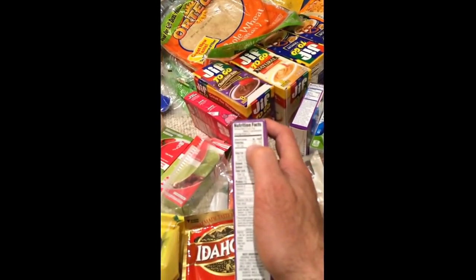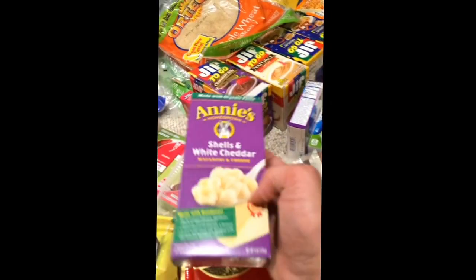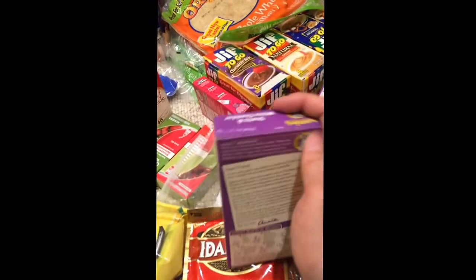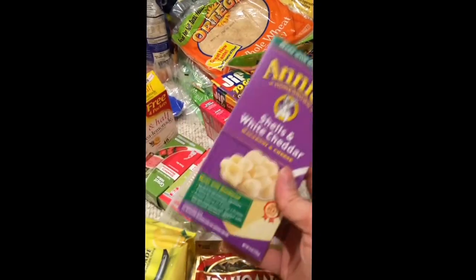The calories listed here are 270 per serving. I mean, these are pretty good. Even with the mix and some olive oil, you're going to be doing pretty well with these. And there's 2.5 servings per container. This will be one meal for me. I'm a big guy.